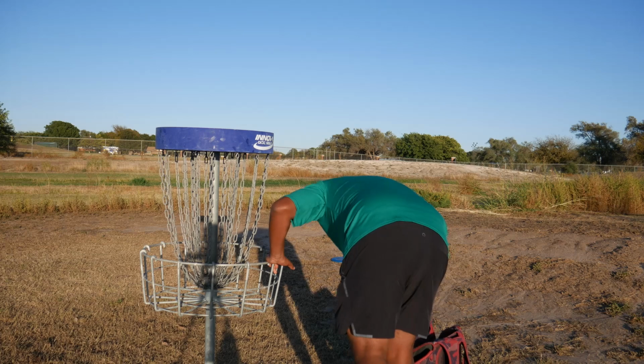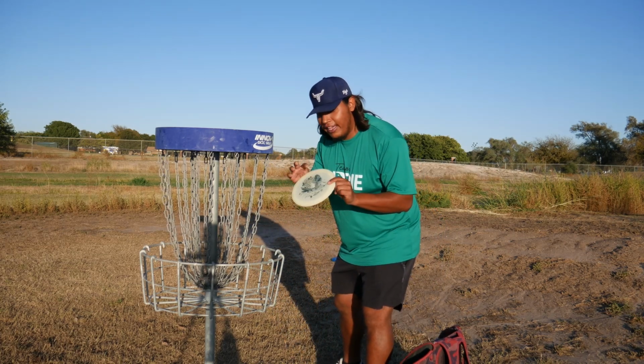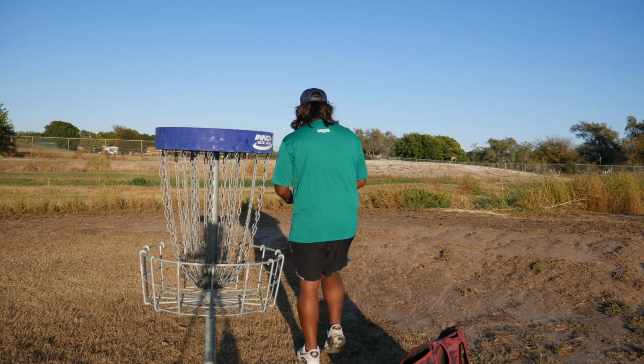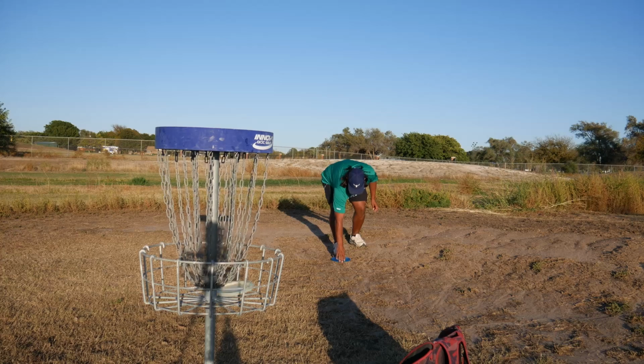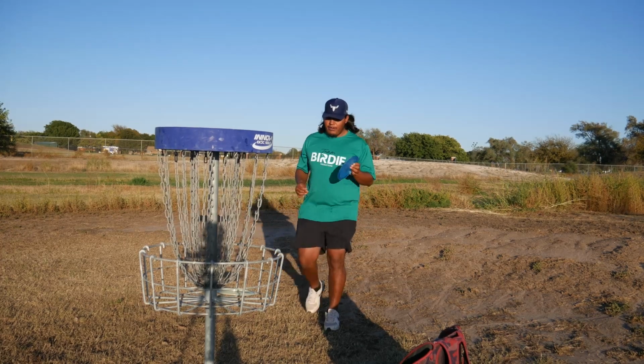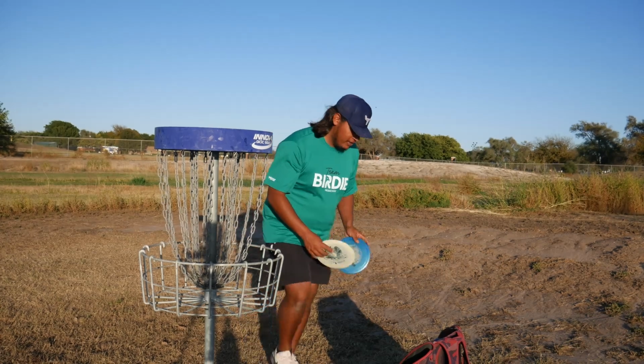Dang it. Alright, putting with the new Eric Oakley guitar. Shout out to Paul again for donating this one. There we go. Now we're back under par. Let's see if we can finish out a little bit more under par.